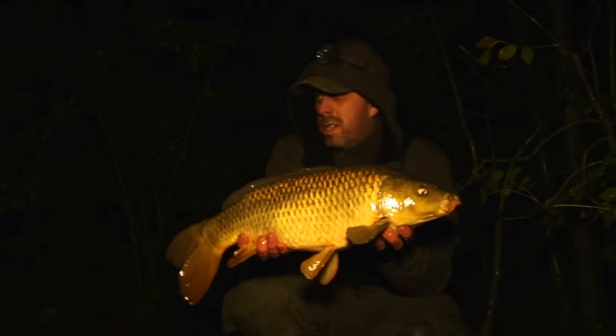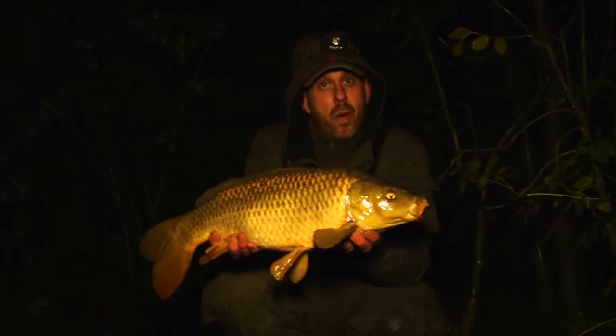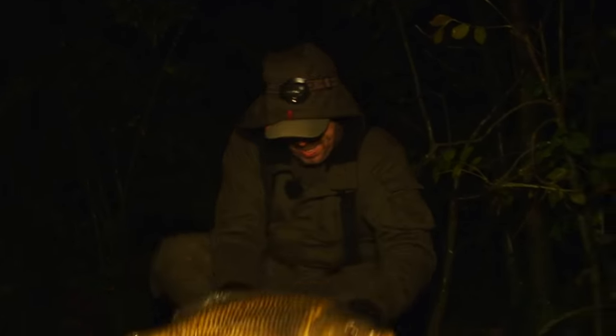We'll get this one back. I'm going to sling the rod out just while I pack away. You never know. While the rods are in the water, there's always a chance of a bite. Right, let's get him back.